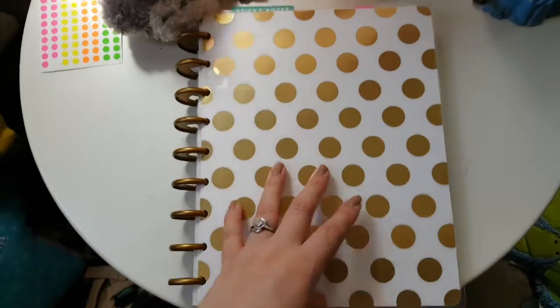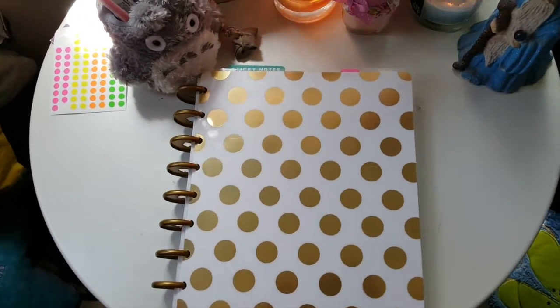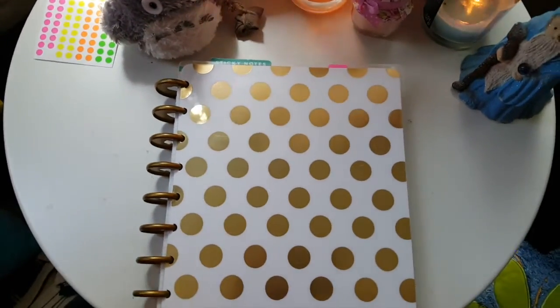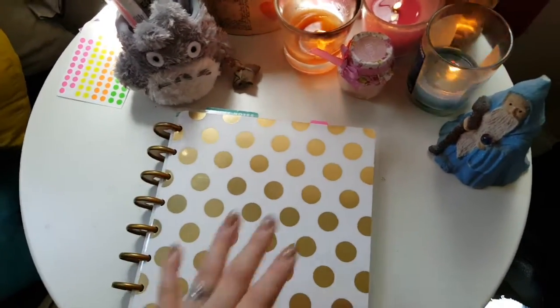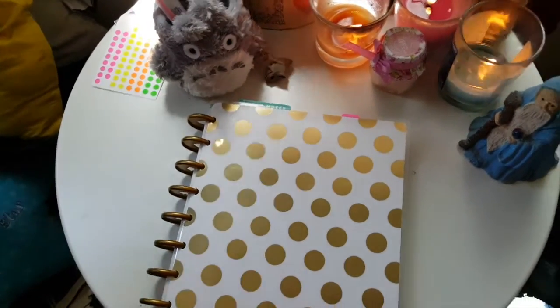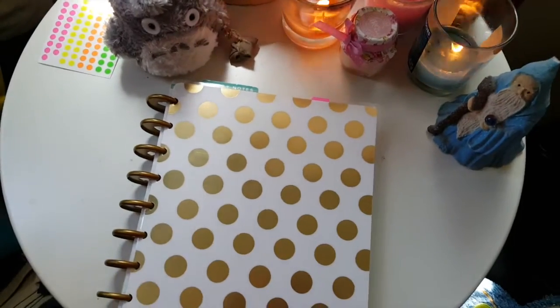So this is it. And I hope that I was able to give you some tips by showing you my planner. If you would like to see more of my planner or how I plan my weeks, like live, as in I take a spread and I sit down and I show you guys how I organize my week, let me know and I will do that for you.